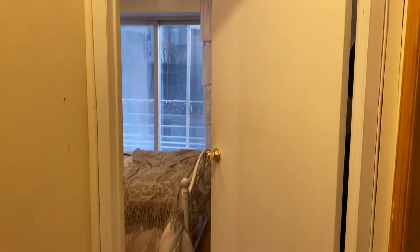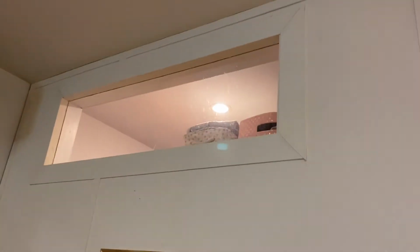So I'm gonna start off with my roommate's room. She has the flex room. So this wall is fake, and I'll show you at the top. If there's anything you know about flex rooms, I don't know how to explain it.